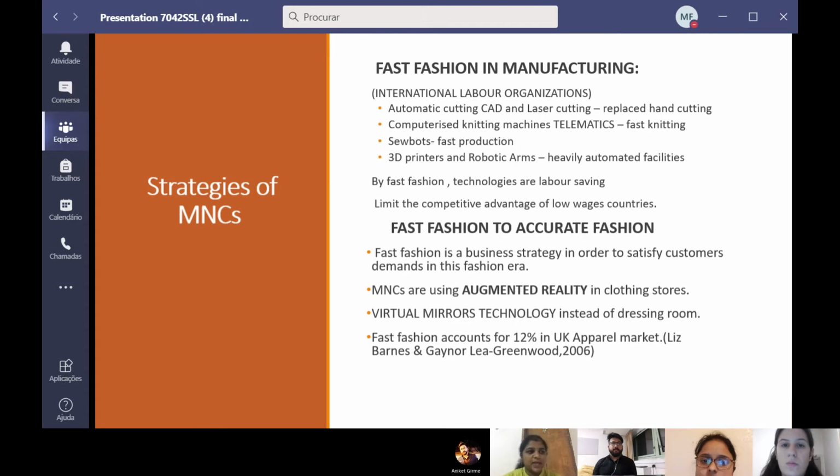And we're going to see the strategies of fast fashion in manufacturing. The fast fashion strategies mainly depend upon advanced technologies. MNCs use many advanced technologies in machineries like automatic cutting and laser cutting, computerized knitting machines, shoe boards, 3D printers and robotic arms. They replaced the hard work of labors. It is a labor intensive industry.